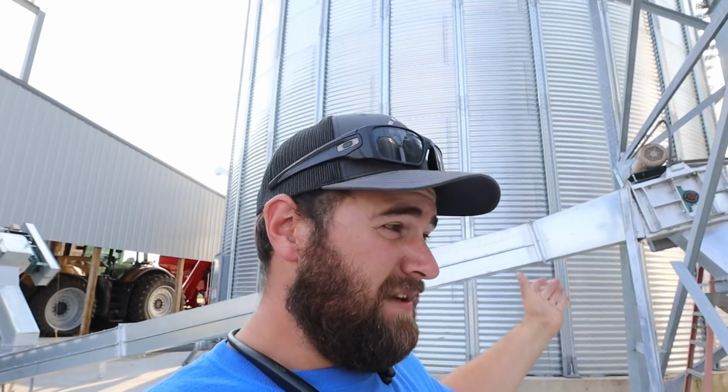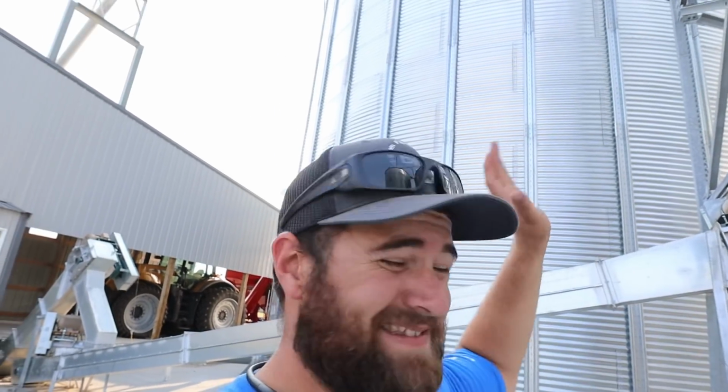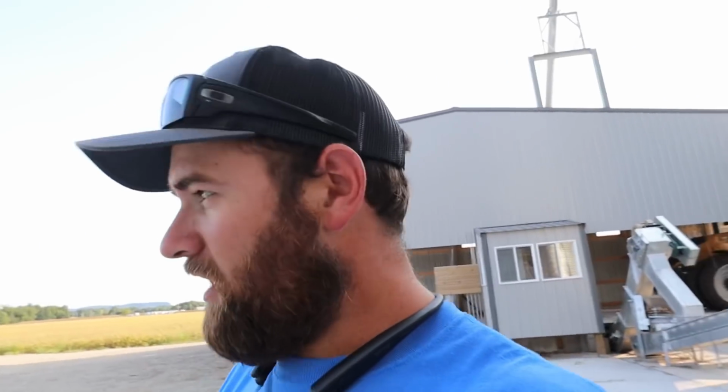With these bins all being in a row, we also have it to where if we need more storage, we can just start parking bins in a line that way, and we'd have to hit them with drags, but that would be how we would accomplish that.